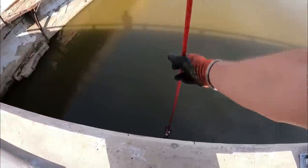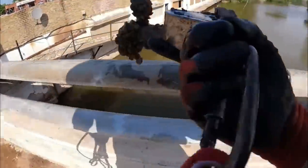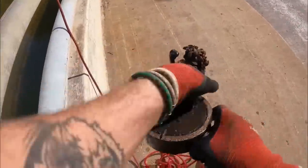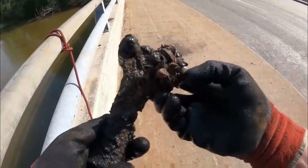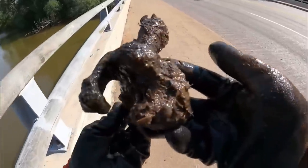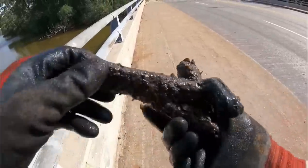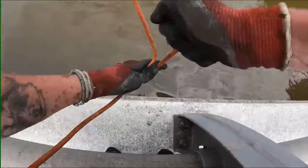What the heck? Maybe this might explain what is going on down there. What the heck is this? Wow, I don't think I've ever seen anything like that there. These clams are kind of throwing it off here. But look at that thing, you guys. What the heck do you think of that? It's almost like some kind of clamp or something. I don't even know. Come on.